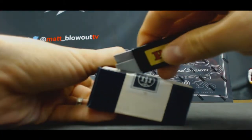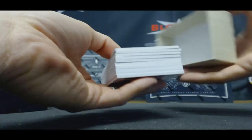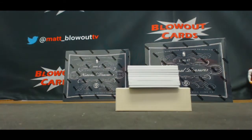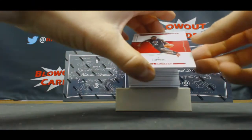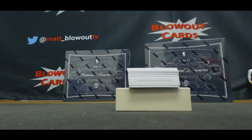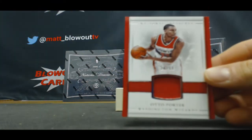Yeah, OJ, this is round number two right now. Numero dos. All right, we'll start off with Clippers base, Jamal Crawford. /99. Wizards /99, Otto Porter jersey.